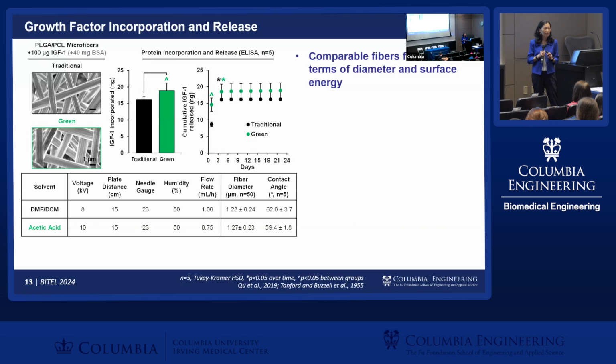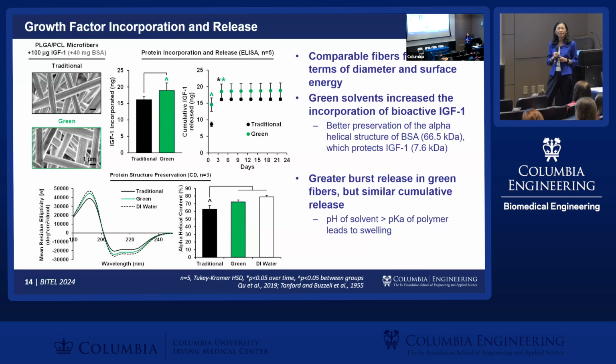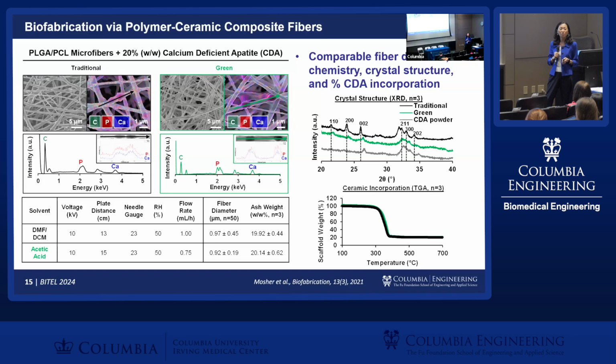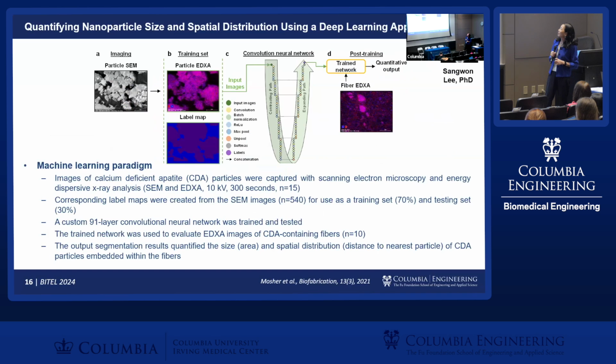And so this is when things started to become a little different. We used acetic acid compared to traditional DMF formulations for growth factor delivery from nanofibers. What was interesting is that this solvent was much more biocompatible in terms of preserving protein structure, as well as in terms of the release kinetics. So the next thing Chris did, because we're integrating with bone, so we have to consider hydroxyapatite nanoparticles, was incorporation of nanoparticles into these fibers. So he also mapped that out to see whether we saw a difference. Again, all green light there.